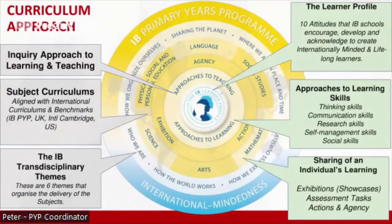And this is probably the best diagram for money that you could ever find when you're talking about the IB. So if you do want to learn more about the IB and you Google it, go to images and look for this icon, because this is exactly how they break down the entire curriculum and the approaches to teaching, and every IB school around the world uses this same approach. And that's over, I think, up to 7,500 different schools around the world. And PYP schools make up over half of that.